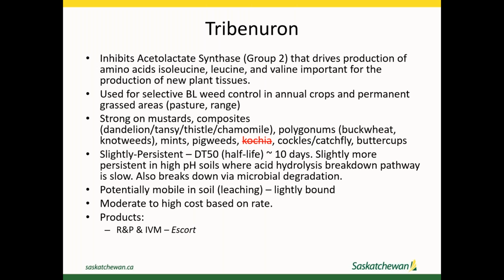I would say that, rather than moderate to high cost, it should probably be low to moderate cost based on rate. So it probably has some niche uses in range and pasture. So in range and pasture, the product that's available is Express SG.